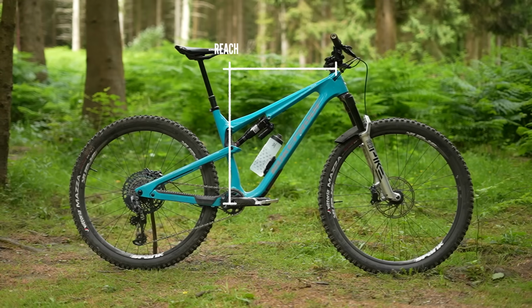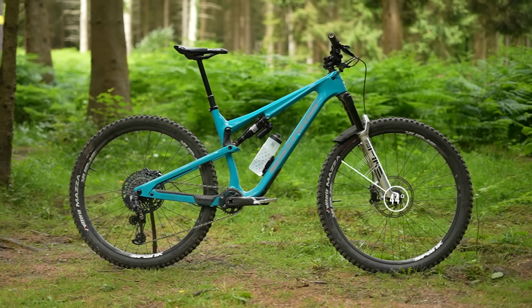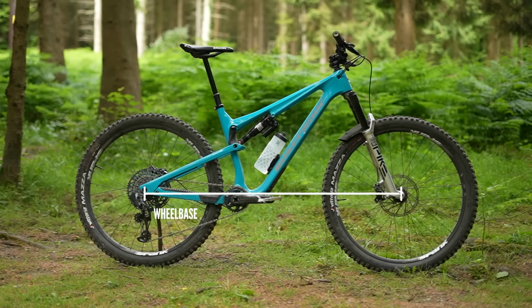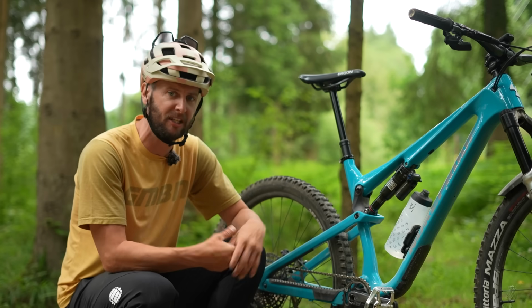So reaches have grown to give us a bit more space to move around in the middle of the bike. Head angles have got slightly slacker. Wheelbase is a bit longer to make them much sturdier. And all of this adds up to make for a much better riding characteristic. As if all that wasn't enough, we can actually adjust the geometry of our bikes ourselves now.